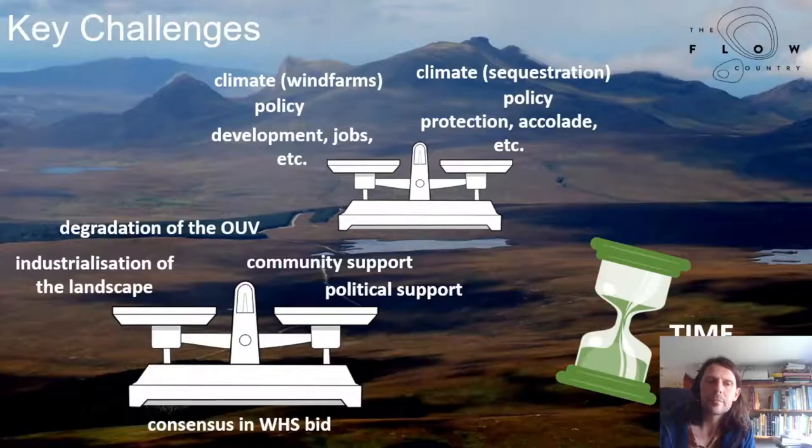And if we look at that in a bit more detail, and maybe it seems a little bit messy here, but I think it's useful to think about how all of these things balance out, and what we need to do within the World Heritage bid, as I mentioned, is to reach that consensus. So when we think about some of the elements that are going on, we're thinking about these wind farm developments that might be considered a kind of industrialization of the landscape. They may potentially degrade some of the outstanding universal value. However, we can think that they might be used also to support some of the universal value.